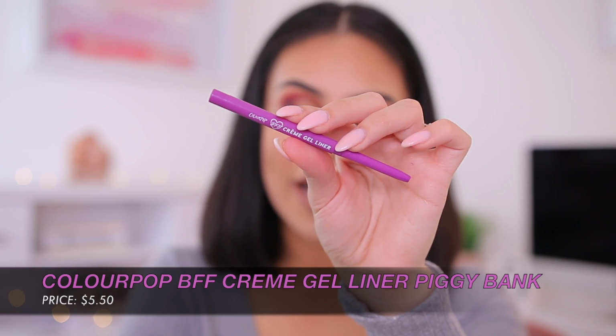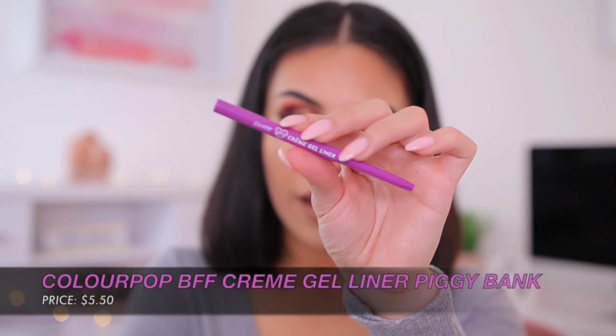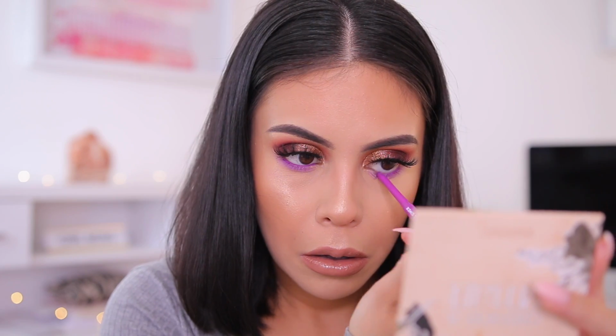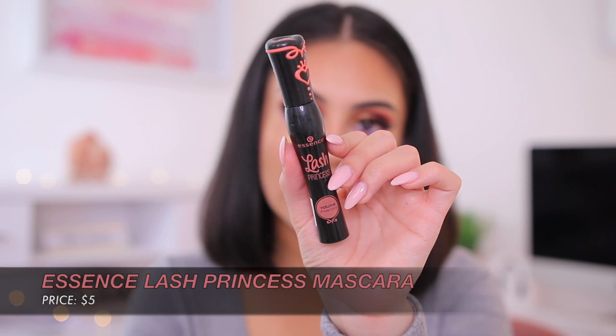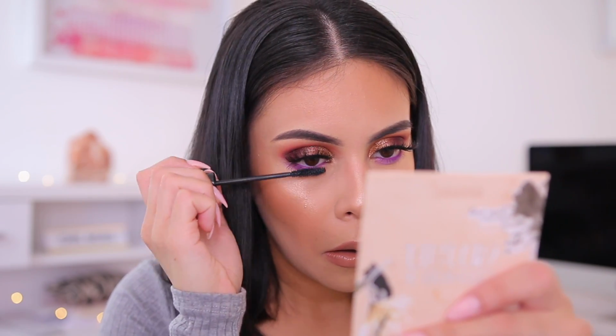Then to line my waterline, I'm using the ColourPop BFF Cream Gel Liner in the shade Piggy Bank. And finally, I'm just gonna do some mascara, and I'm using the Essence Lash Princess mascara. I love Essence mascaras, but this line in particular is really lengthening. Love this mascara, it is so good.